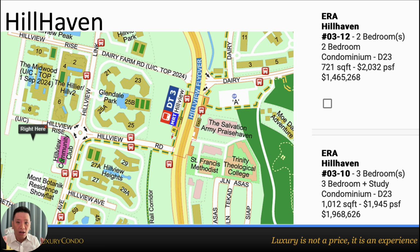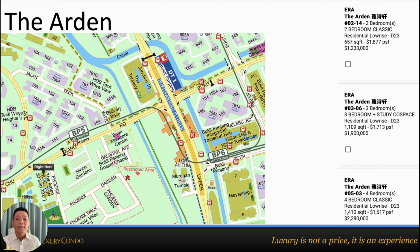And not only that, there are a lot of amenities around here. So this one is a very good property. In fact, I feel that for this year, this is one of my top recommended properties that you should look out for. Okay, the next is one of the best in terms of pricing. You cannot find this elsewhere. I did talk about this in my previous video also.